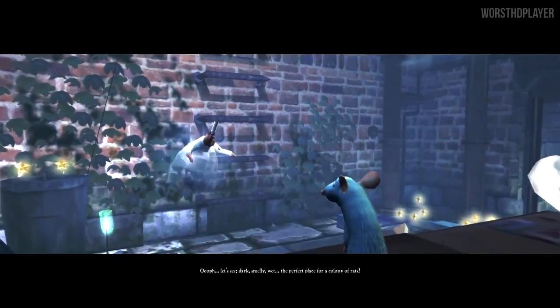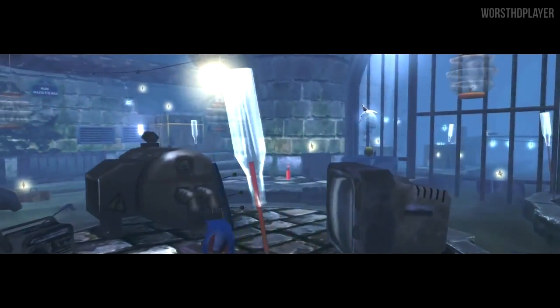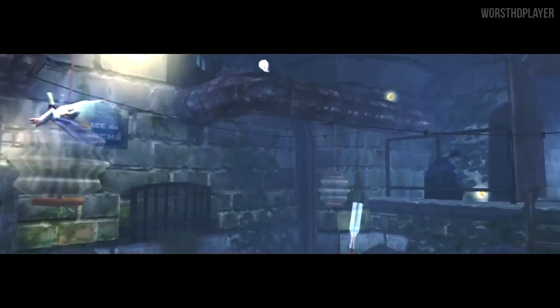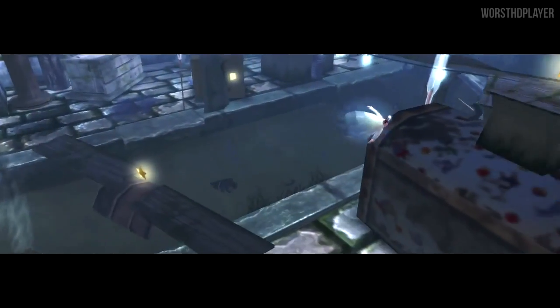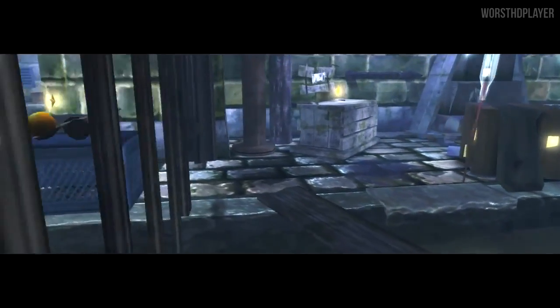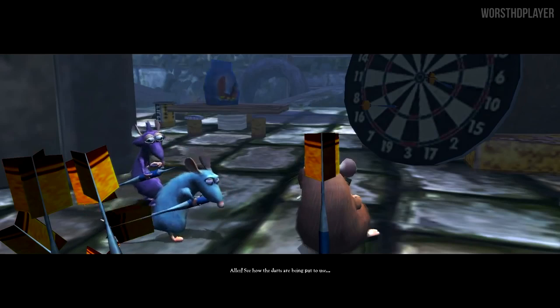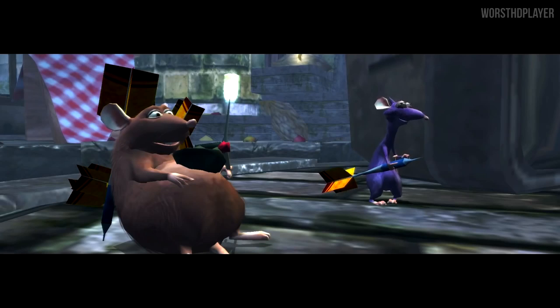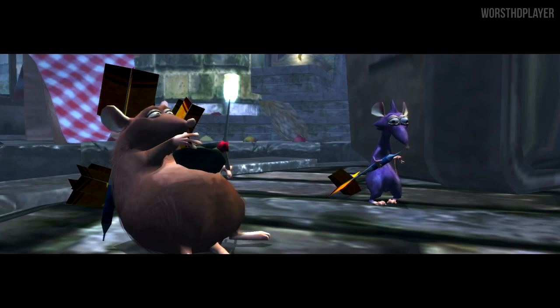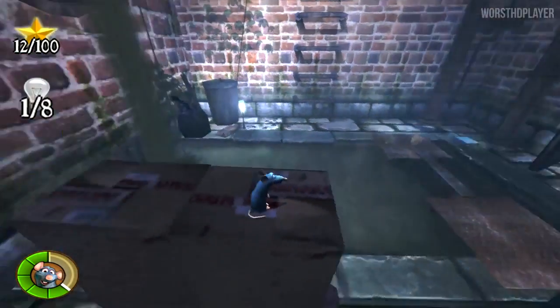Smelly, wet, the perfect place for a colony of rats. See how the dogs have been put to use. Back to work.